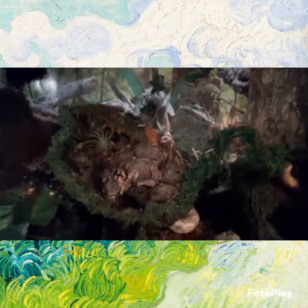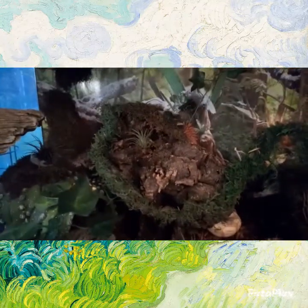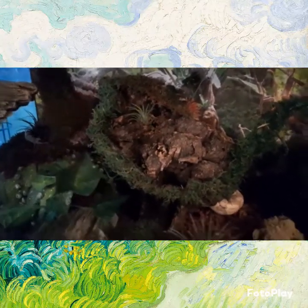I'd like to get little tiny pots and hang them from the top of his enclosure. But as of right now, there are 2 that sit in little tiny cups, and then there's one that sits in his cork bark, which is super cool to me. It looks really natural with his moss and stuff. Anyway, there's his little Pokeball hide.